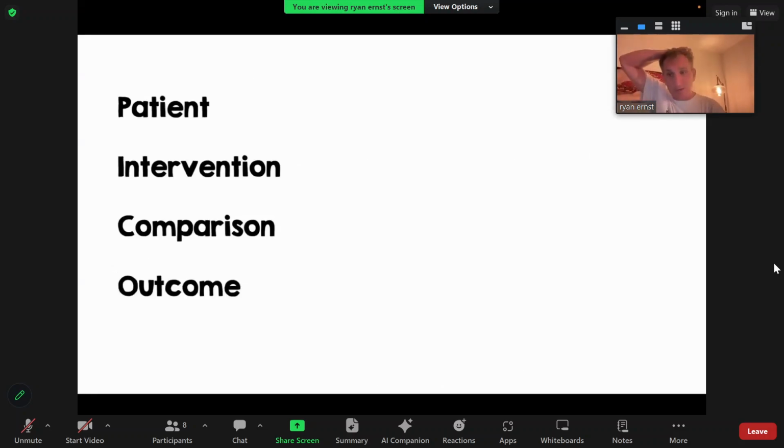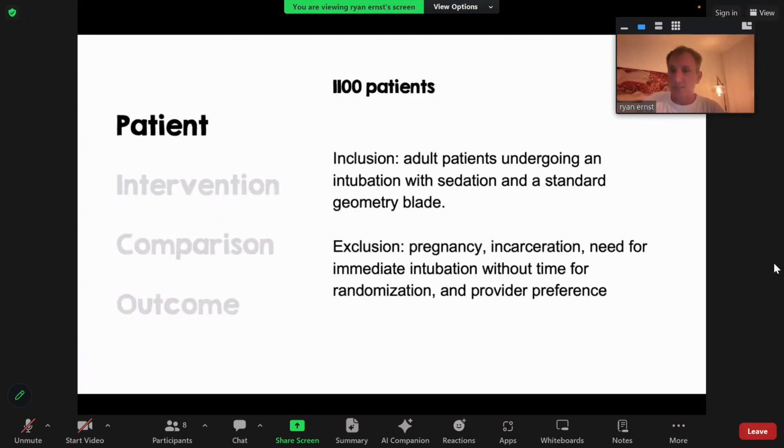So for this trial, if we had a chance to look through the methodology, there are 1,100 patients, and the inclusion criteria are adult patients undergoing intubation with sedation, and they're using a standard geometry blade. I want to point that out. It's different than the hyperangulated blade.